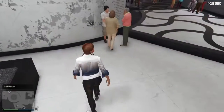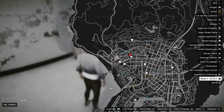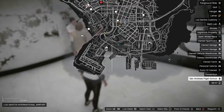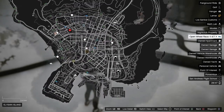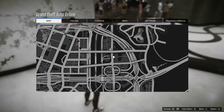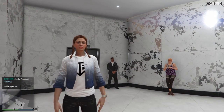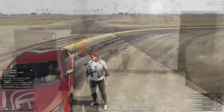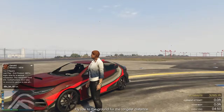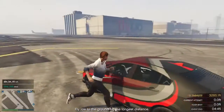So we're gonna go get the car, come down to the airport, test the car, take it to the mod shop up by the arcade, and then head back into the arcade. Let's get that going, shall we? Alright, here we are at the Los Santos International Airport. Don't mind the slight damage. I'm a pretty good driver. It's alright.